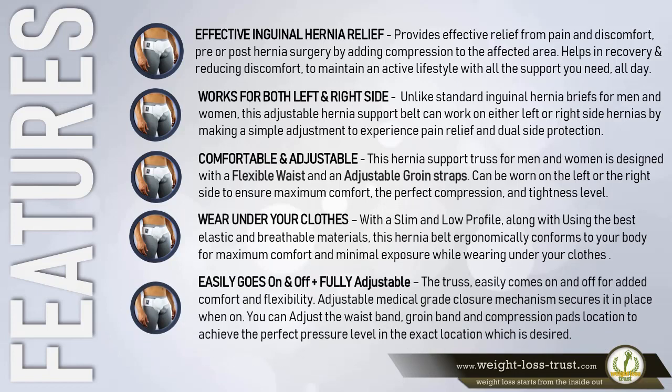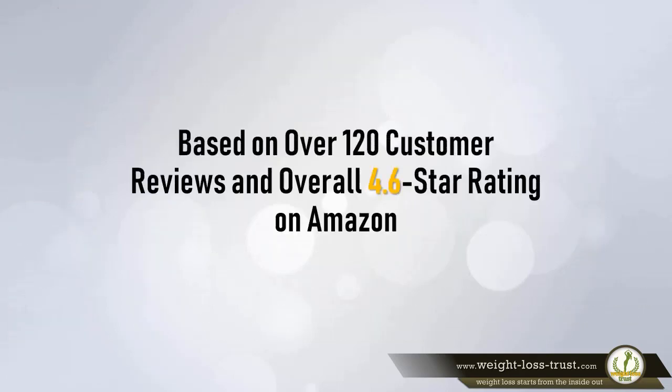Easily goes on and off. Plus, fully adjustable. The truss easily comes on and off for added comfort and flexibility. Adjustable, medical-grade closure mechanism secures it in place when on. You can adjust the waistband, groin band, and compression pads location to achieve the perfect pressure level in the exact location which is desired. Based on over 120 customer reviews and overall 4.6 star rating on Amazon.